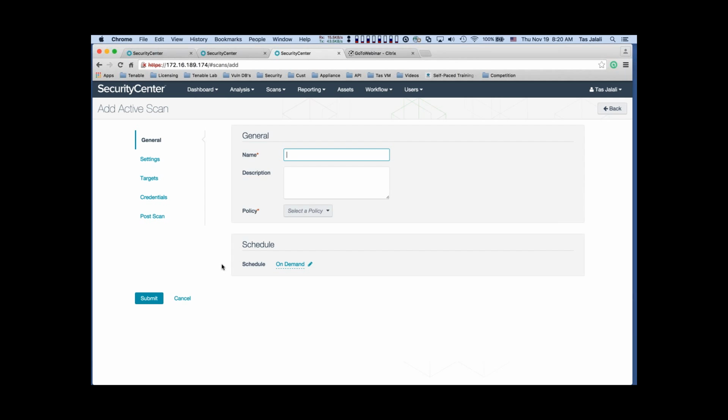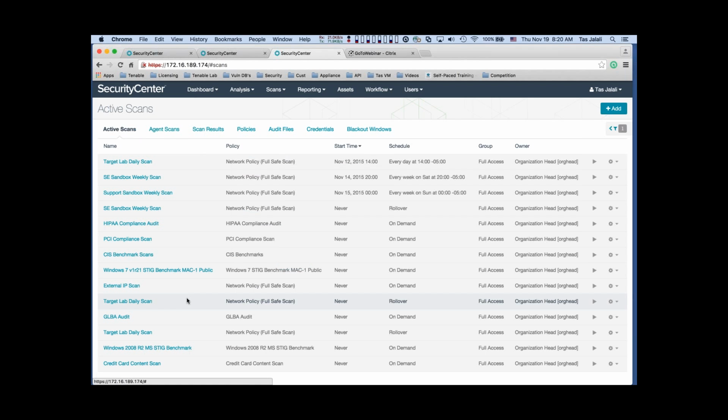Now, you go back to the scanning part of this, where you can see you have different kinds of scans. When I say active scan, you can add a scan, which is basically selecting a scan from a scanner. And this is a new feature that was recently added into our latest product. It's called Agents. So agents is a beautiful thing.